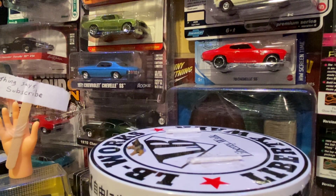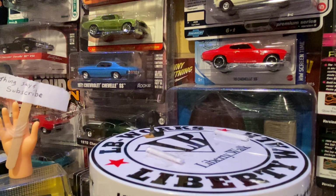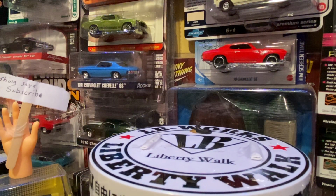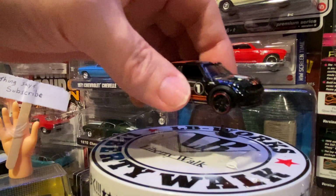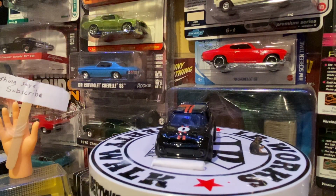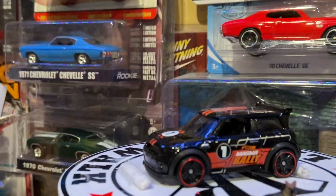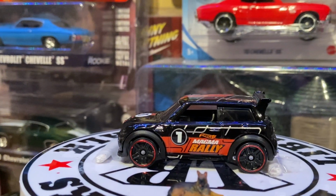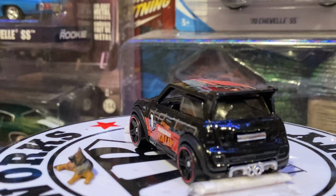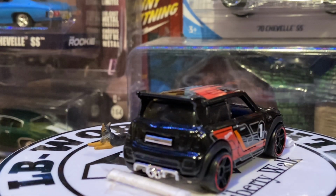And this is the BMW version. And this is also one of the mystery Hot Wheels that came in a bag from my good friend Chris at CRA Diecast, my brother from down under. So here we have, I'm gonna call it a rally car because that's what it looks like to me. Mini Cooper rally car.